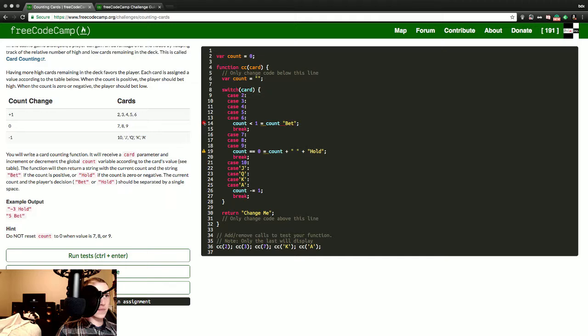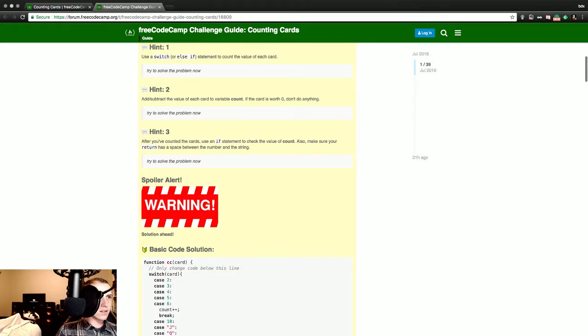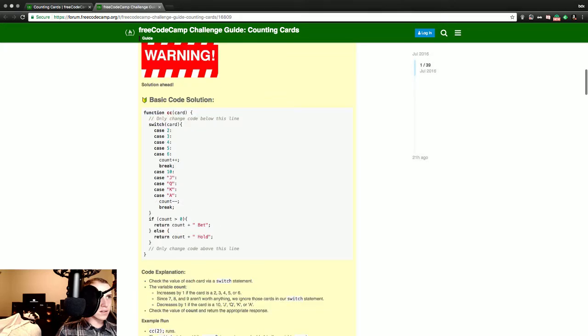Yeah, it is bad. Missing a semicolon. This is awful. Bad, Steven. Bad, Steven. All they're doing is count plus plus. Are you kidding me? And then count minus minus. And they're using an if-else statement? Oh, okay. I get it.